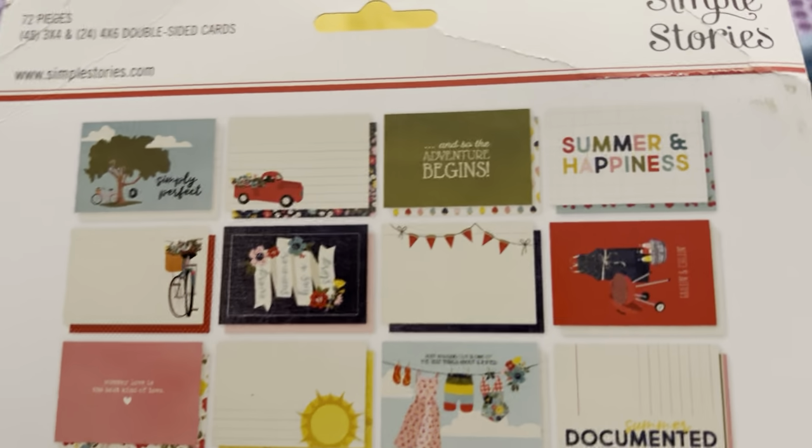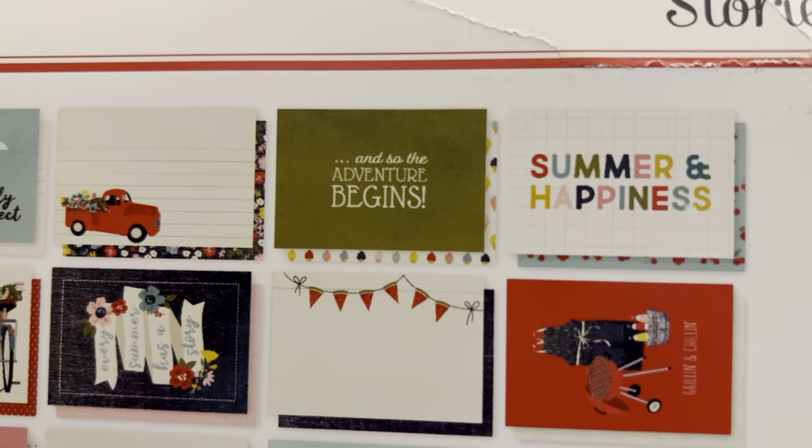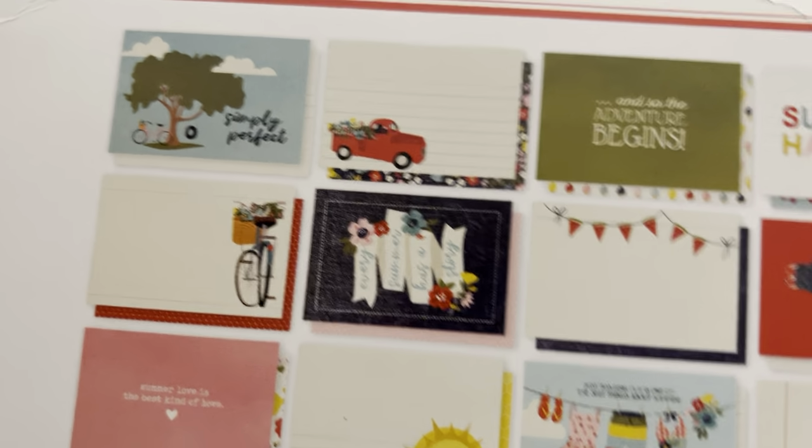And that one says summer. Oh, here we go. So that one says simply perfect. You got the truck. And so the adventure begins. That's how I feel when we all go out as a family. Now, what do you say? Okay, hold on, y'all. Oh, wow, I can't even. Every summer has a story. I think that's what it says.